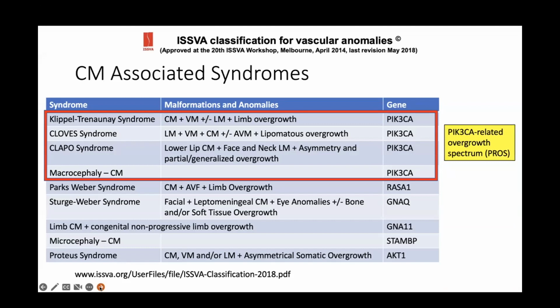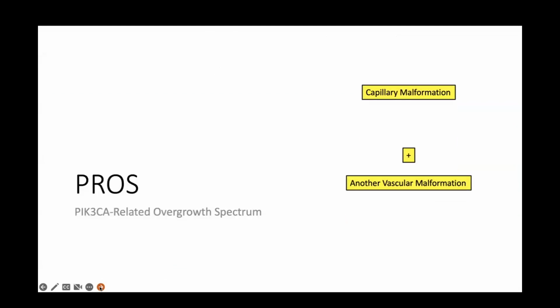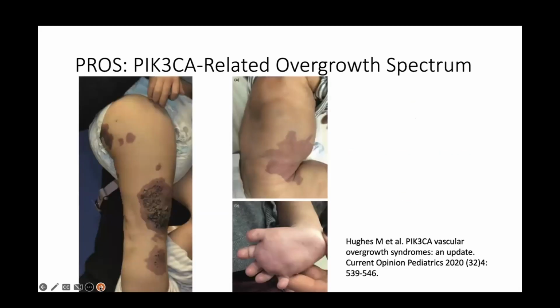All right. So here's the PIK3CA related overgrowth spectrum. I'll go through it just briefly. So you tend to have a capillary malformation, another type of vascular malformation, like a venous malformation, and then that abnormal overgrowth. It might be like lipomas. It might be your hands are extra large, or it might be overgrowth of your skin. You have epidermal nevi, but that'd be it. So capillary malformation, another vascular malformation, and another type of overgrowth. And here are some examples. So Klippel-Trenaunay is included in the PIK3CA related overgrowth spectrum. So they have the capillary malformation, the venous malformation, and then they have the overgrowth. But there are others in that group as well.